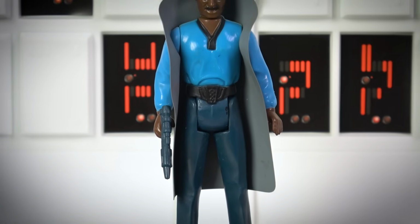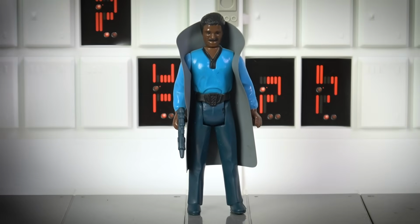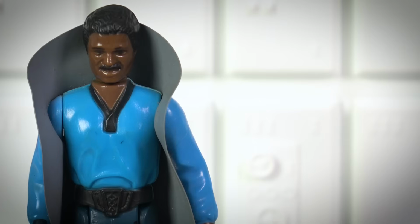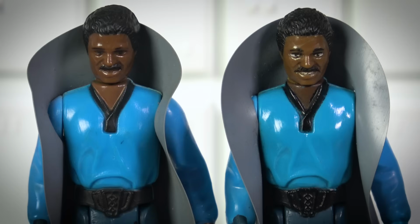The action figure interpretation of the smooth-talking Lando Calrissian character comes with a grey vinyl cape and a Bespin blaster, and there are 2 different versions of the figure that collectors seek out today. The first release figure doesn't have white paint on his eyes or teeth, while the second version does, and I like to call the later release figure the Colt 45 version.